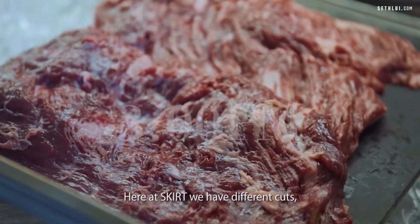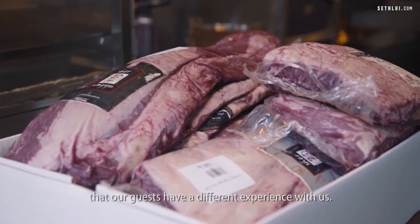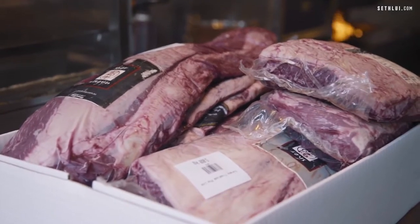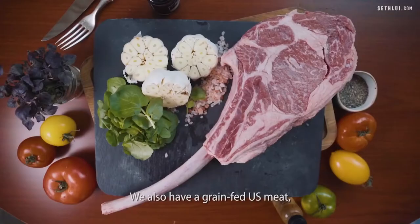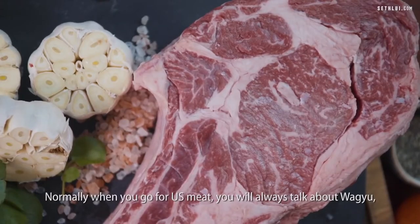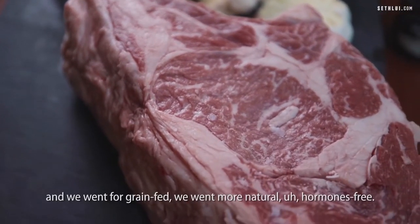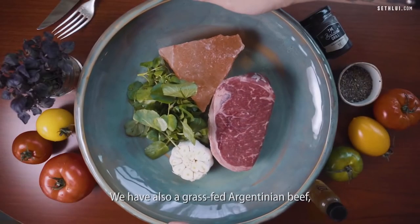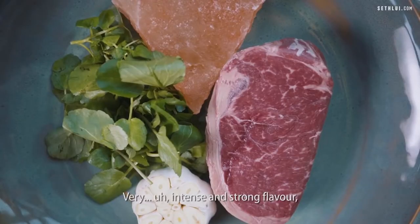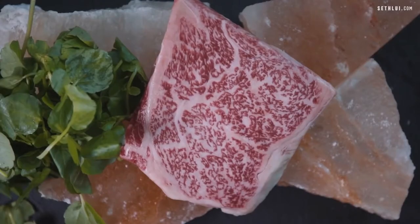Here at Skirt, we have different cuts, different breeds. Obviously, we want to make sure that our guests have a different experience with us. We start with our Skirt wagyu because they supply only for us. We also have a grain-fed US meat. Normally when they go for US meat, they will always talk about Wagyu, but we went a little bit outside the box and we went for grain-fed. We went more natural, hormone-free. We also have a grass-fed Argentinian beef, very intense and strong flavor, and our Japanese Tajima Wagyu, which is A5.